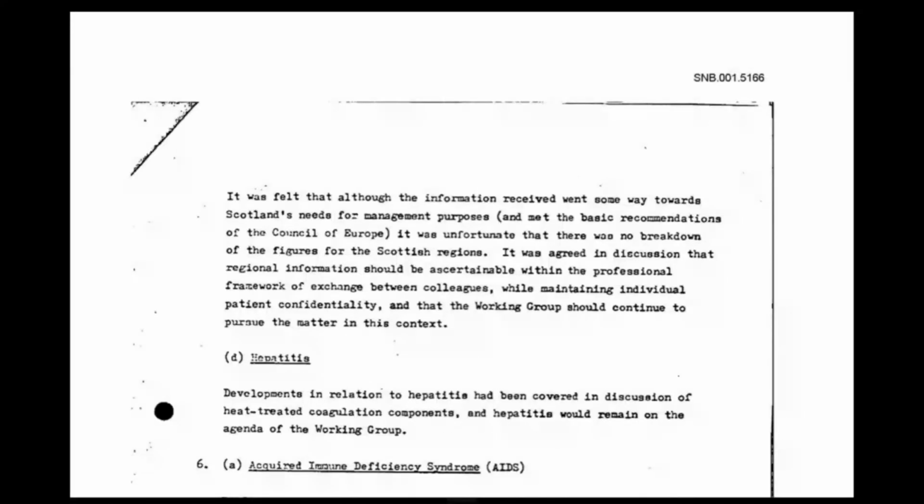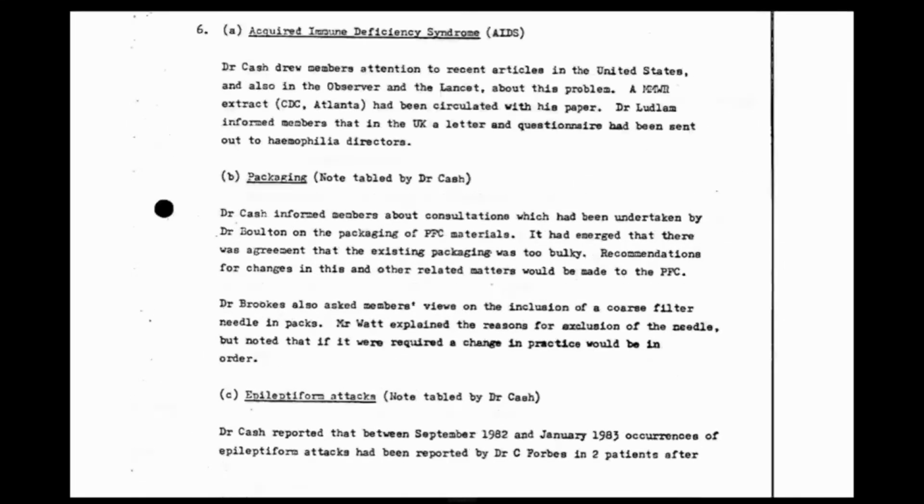In the middle of the page, there's a reference to AIDS. So this is 21st of January 1983. Dr. Cash drew members' attention to recent articles in the United States and also in the Observer and the Lancet about this problem. An MMWR extract, CDC Atlanta, had been circulated with his paper. Dr. Ludlum informed members that in the UK, a letter and questionnaire had been sent out to haemophilia directors.